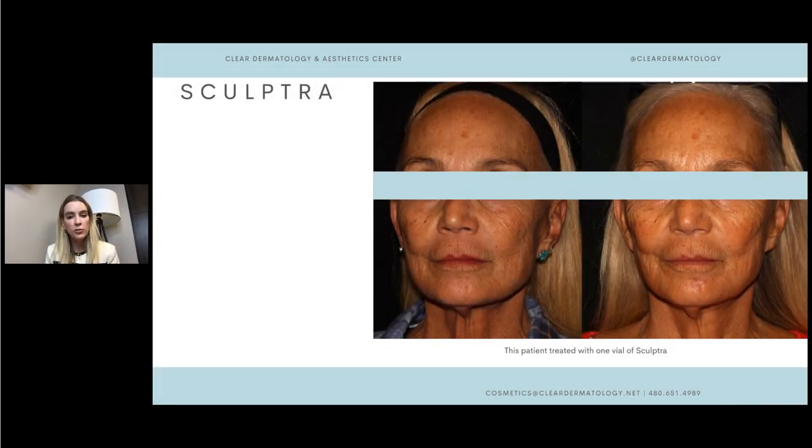Here are some examples of before and after. I have a very conservative approach, extremely conservative. So many of these pictures I'm showing you will be 1 vial of Sculptra, and a lot of times I recommend 1 or 2 or even 3 vials to start with, and then just maintaining with 1 vial a year. So we threw in also some of the company's photos where more vials were used, just to let you know what we can accomplish with more vials.